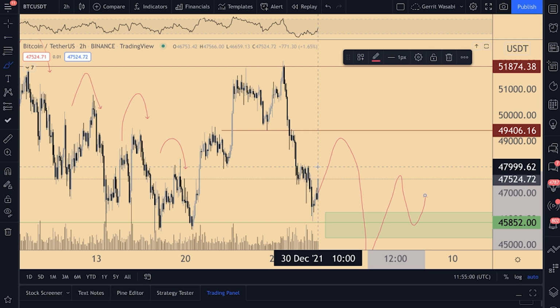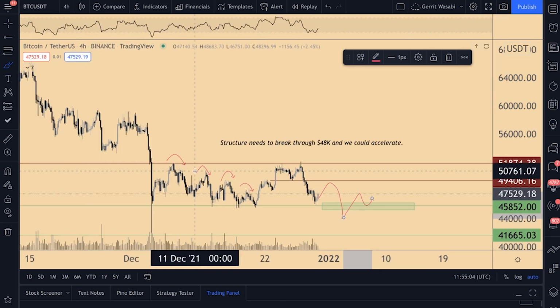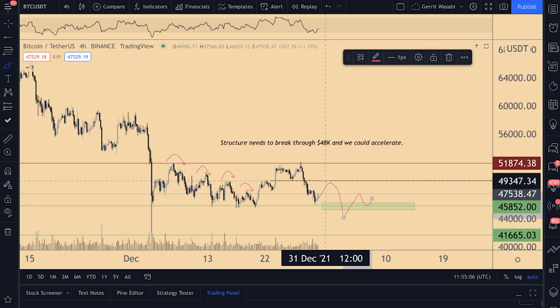But as I stated, the levels are still important to watch, which is that we have to break 48, and we also have to break through 49.4 before we can actually start attacking the range high.